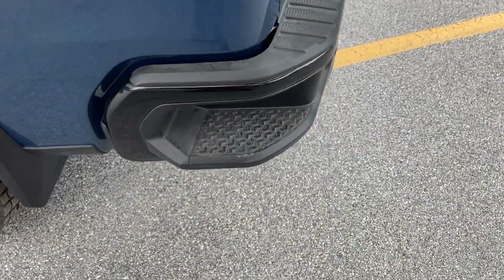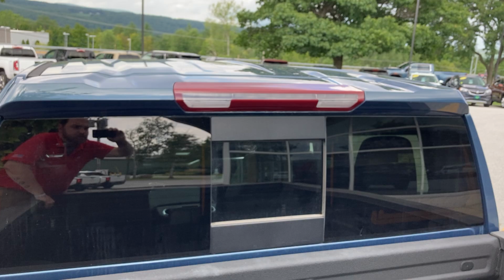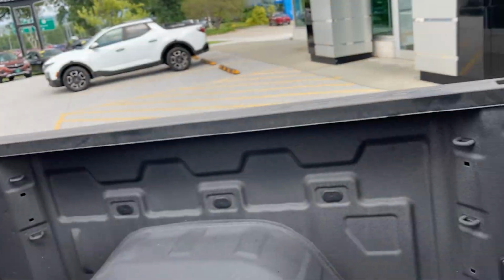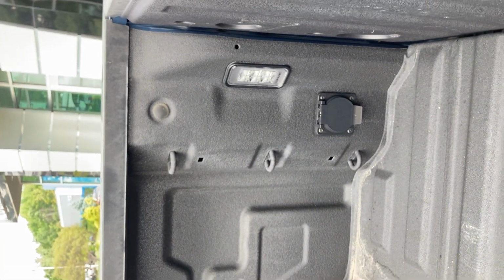If you notice right here, you are going to have your steps to get up into the vehicle, into the back here, which is kind of nice. There's those lights I was talking to you about, so you can turn those on and it's going to shine and give you options down here to have it light up. You do have your tie down hooks right there and right there as well, and you do have the option to put in at least 9 more right there. So it's kind of a cool feature to have. There is lights right here, and again right there, as well as an outlet for you.